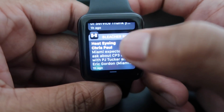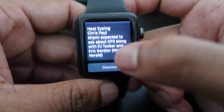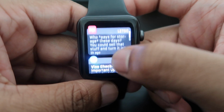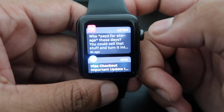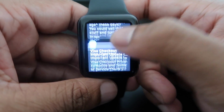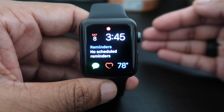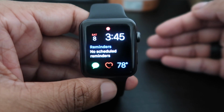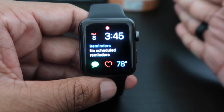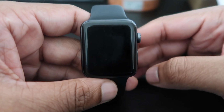I watch sports a lot, so I get all my notifications here on Bleacher Report. You can also see your emails right here. And certain third-party apps such as LetGo or OfferUp, you get notified via the Apple Watch. I definitely think the Apple Watch has its purpose for certain situations, but if you're someone who doesn't really like looking at a smaller screen and you need the larger real estate that you have on your iPhone, I would honestly probably not recommend the Apple Watch.